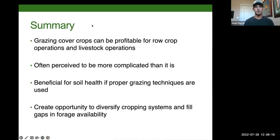So, in summary, they can really be profitable for row crop operations. It seems complicated, but as someone who started with zero knowledge, it can be overcome pretty quickly. It's incredibly beneficial for soil health, and it really provides a nice opportunity to diversify cropping systems when you have gaps in forage.